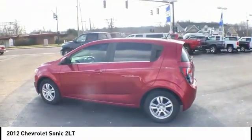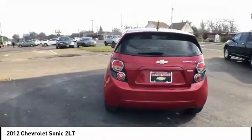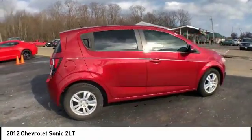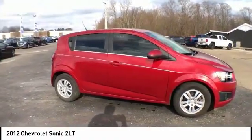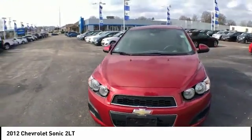You are going to love 2012 Sonic. The taut, strong body lines and powerful stance of Chevy Sonic allude to the power you'll find under its hood. Throw a little extra power into the mix with the available turbocharged engine. So where's the sweet spot?